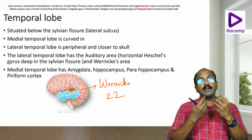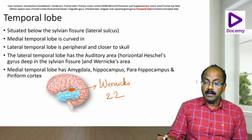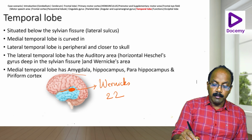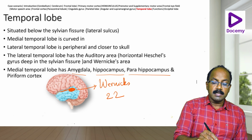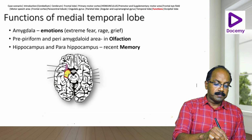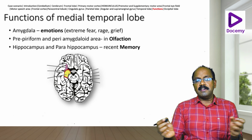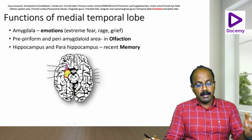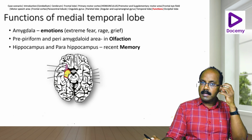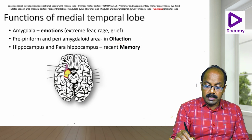And the medial temporal lobe is a very unique area, the inner part, which we have not seen here. It contains the amygdala, the hippocampus, the parahippocampus, and the piriform cortex. And what are the functions of the medial temporal lobe? The amygdala is very important in emotions, extreme fear, rage, grief. Similarly, the prepiriform and periamygdaloid area nearby is important in olfaction. Hippocampus and parahippocampus are important in memory.